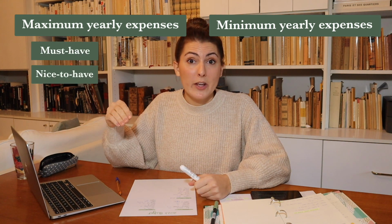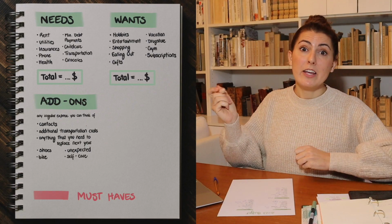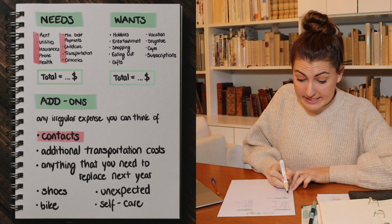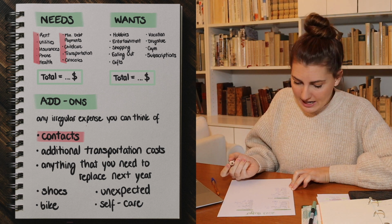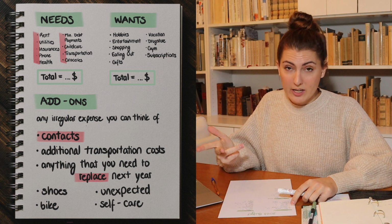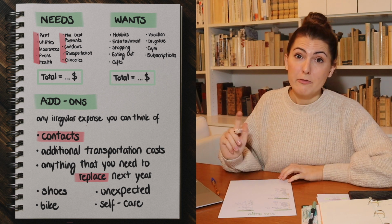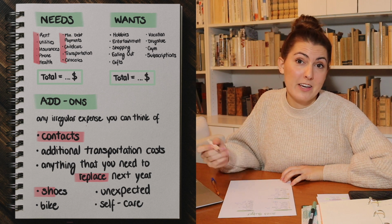Our minimum amount that we will spend will only include our must-haves. So for me, all the needs are must-haves, obviously. For the add-ons, my contact lenses are also a must-have, obviously. The new phone will be a must-have. Add-ons that I will not include in my must-haves will be a potential bike, my budget for massage, and my budget for hairdresser because I might not need it. For shoes, I'm actually going to take half the number as must-haves and the other half as nice-to-have.